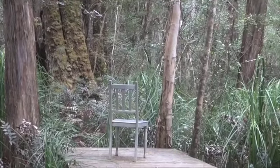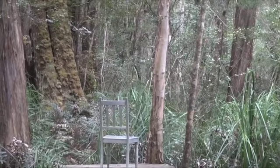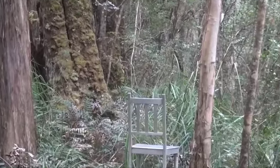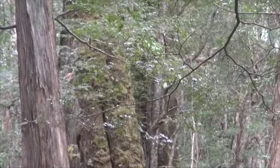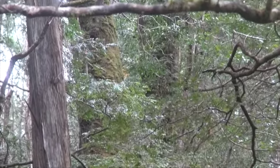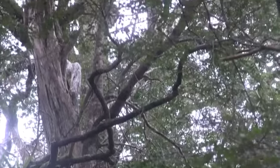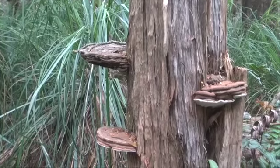We've come across Bob and Jenny's chair in the middle of the Dismal Swamp boardwalk. And it's looking out at an old myrtle tree, and they can grow between 400 and 500 years old. That's the one with all the green moss on it. That's a pretty impressive fungus, isn't it?